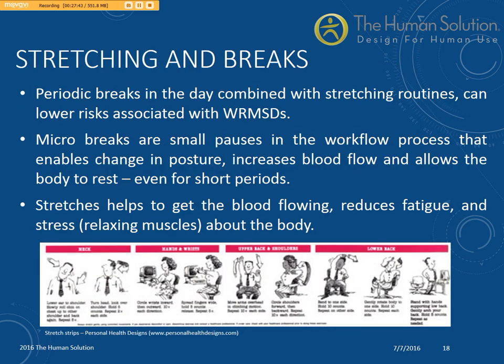So the next thing that we'd like to talk about is stretching and breaks. Periodic breaks in the day combined with stretching routines can lower risk associated with MSDs. Micro breaks are small pauses in the workflow process that enable change in posture, increase blood flow, and allow the body to rest even for a short period of time. Okay.